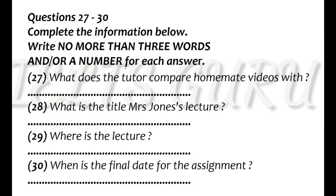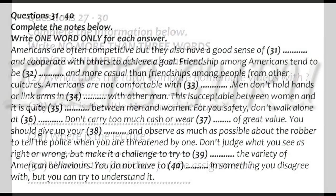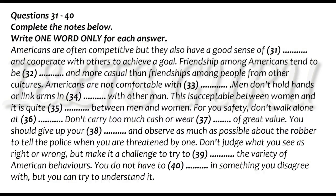That is the end of part 3. You now have half a minute to check your answers. Now turn to part 4. Part 4. Now listen to the second part of the lecture. As you listen, complete the notes below. First, you have some time to look at questions 31 to 40.